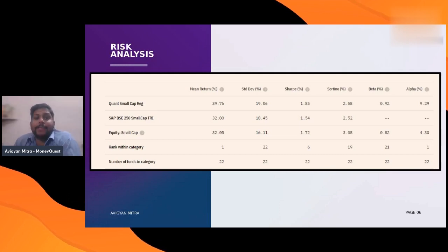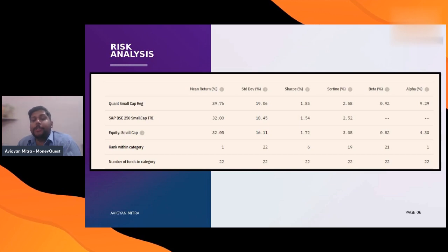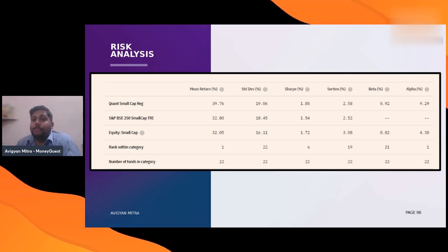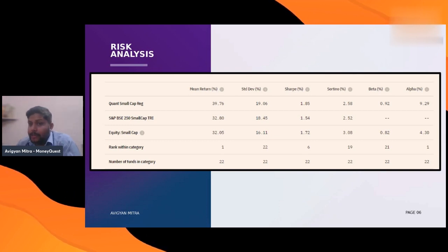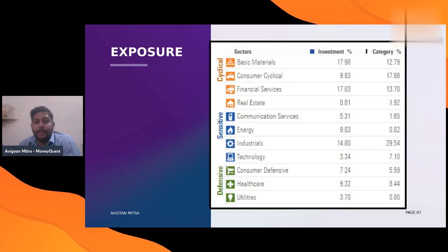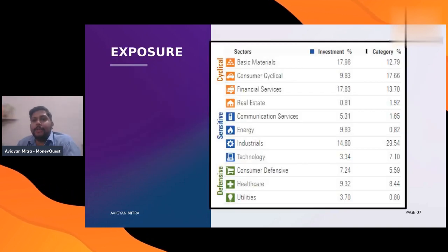Now, coming to the risk analysis, the Sharpe ratio is a bit more than the index, a bit more than the category. Moreover, the beta is more than the category, and the alpha generated will definitely be more than the category average, right? Coming to the exposure part, this fund has greater exposure in three particular sectors, that is basic materials, industrials, and financial services, right?